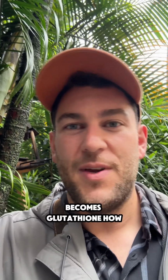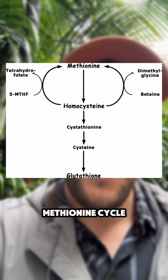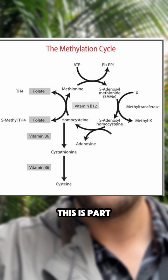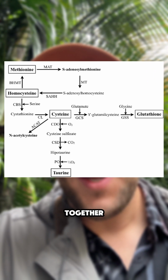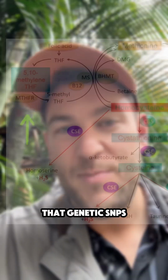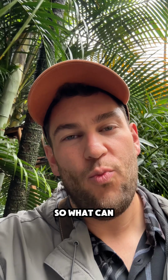The way homocysteine becomes glutathione, how glutathione and homocysteine tie back into the methionine cycle. The methionine cycle ties into the methylation cycle, and all of this is part of the transsulfuration cycle. So with all of these different pathways together, there are so many places that genetic SNPs, genetic errors, can cause vitamin deficiencies.